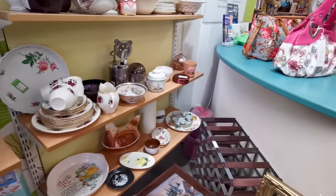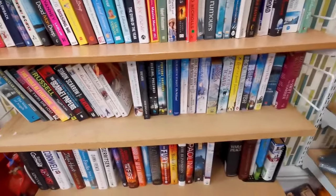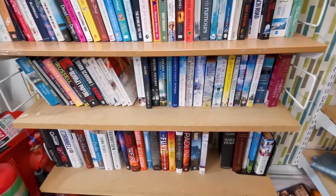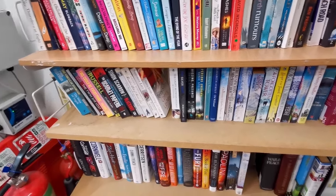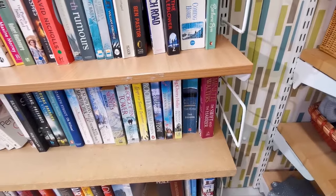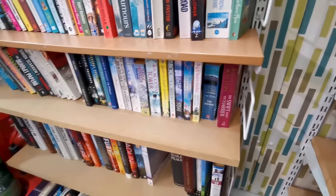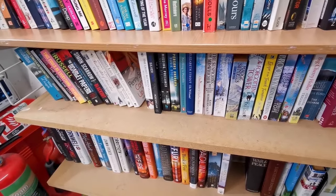In the UK, we don't have these giant charity shops that I've seen online. We don't have any humongous Goodwill or anything like that. We have smaller shops on the high street, but then we have a number of them all in a row. It gives great variety and great selection there.